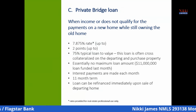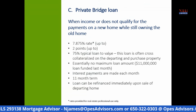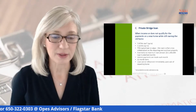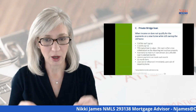So this bridge loan, as I said before, looks at what the life looks like when all's said and done. This is a great loan for people who are buying down, maybe retired people who don't have income, just Social Security. It enables us to utilize the equity in the current house plus the equity in the new house. So what we do is we do a thing called cross-collateralize. We put the loan on both houses.